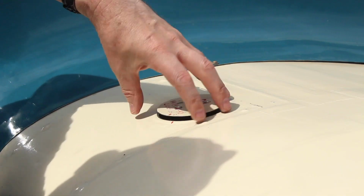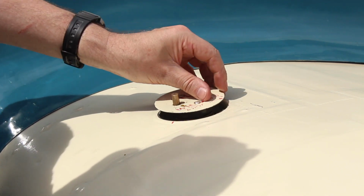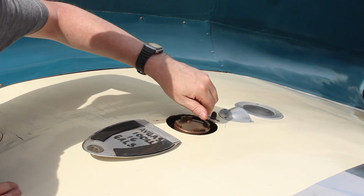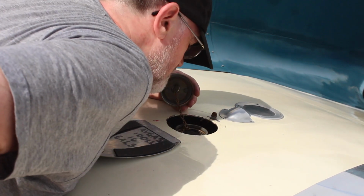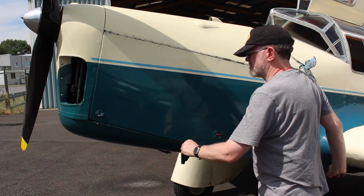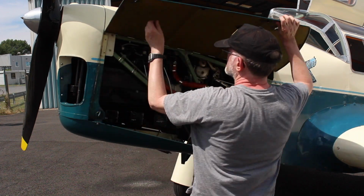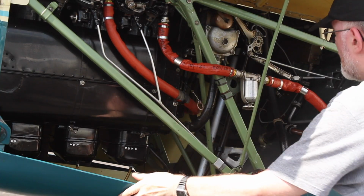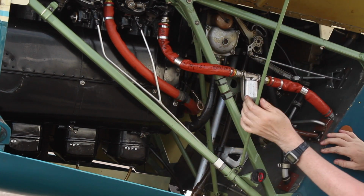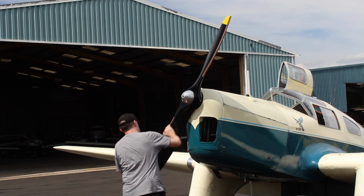The oil level is checked. The port fuel tank is visually inspected to have the correct load for today's flight. A measuring stick is available for accurate measurements. The engine is checked for visible defects. The propeller is clean and no damage.